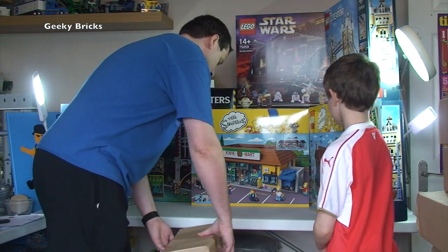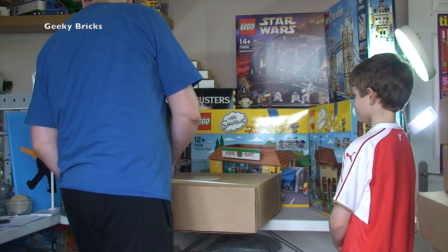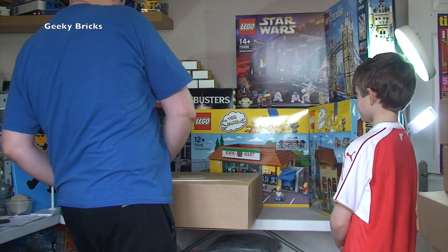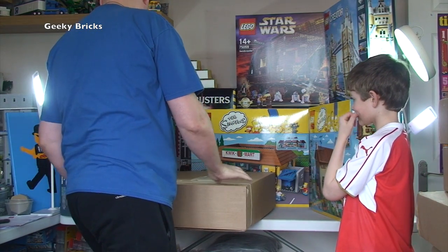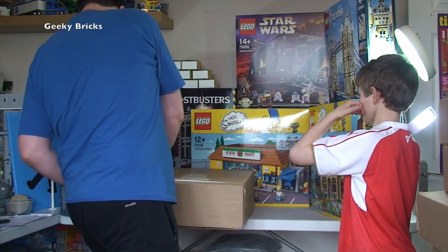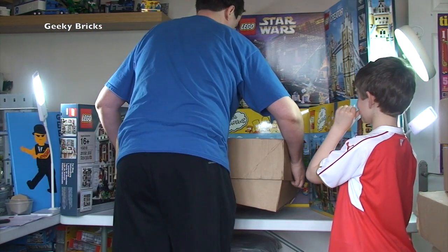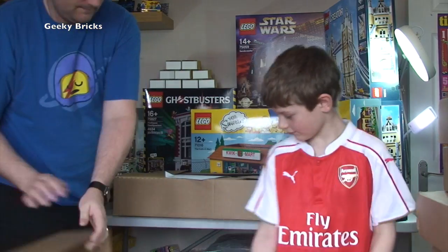Another Lego Shop at Home, and I should have got another table out. I seriously don't know where we're going to put the rest of it. Maybe on the floor? We have to start stacking some of it on the floor, I think. We'll go and get your own table, okay? No, you can just put it here.